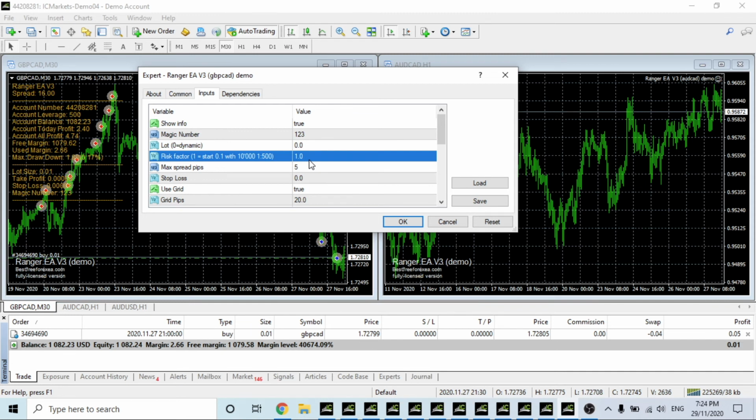Okay. So it's saying here, if it's on 1, it starts at 0.01 lots with a 10,000 account with 1 to 500 leverage. Okay. Right. So it's starting at 0.01 because we've got 1,000, which makes sense. So if this account was $2,000, it'd be starting at 0.02, I would say. Just guessing here. But it is a grid. It does use a grid for recovery. And it does have martingale, which I don't have on. So I think we can get some better settings with this.